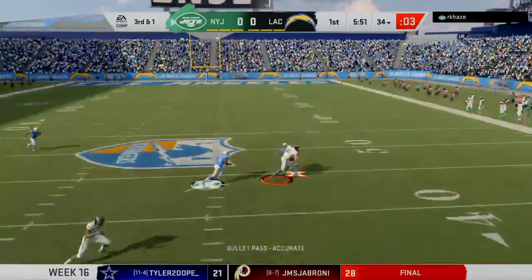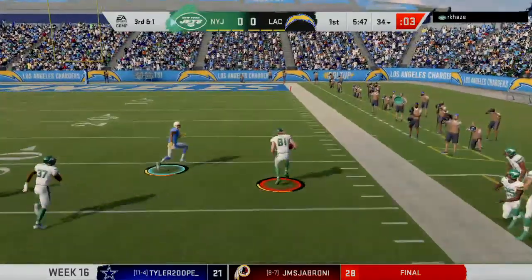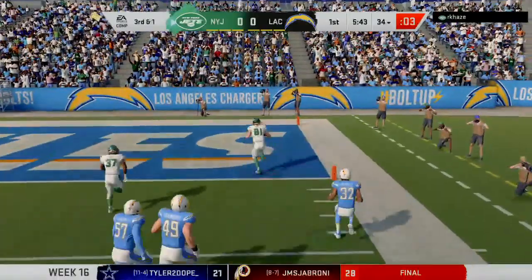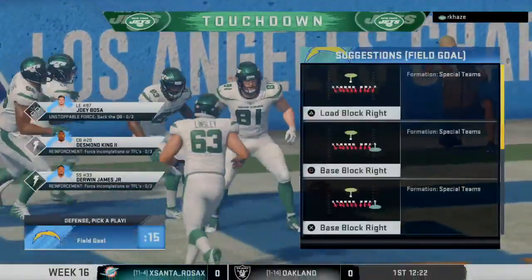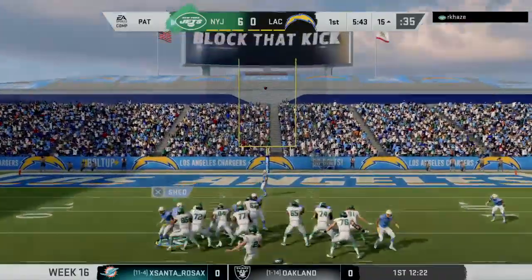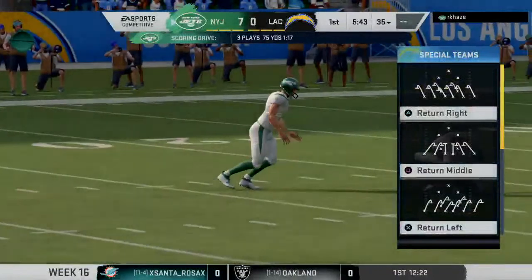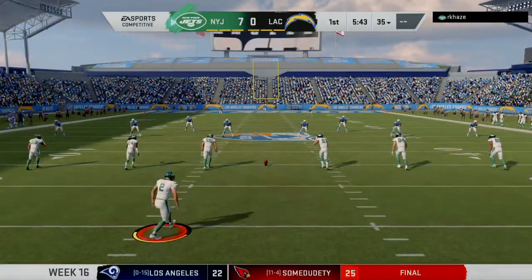Back to throw. Eason, open receiver. That's Hayden Hurst, the tight end. Look at the big man rumble. And all the way in. Touchdown, New York. Hayden Hurst, his 5th touchdown now on the year, as his guys are able to strike first here in this opening quarter. Extra point up and good by Crosby, and it's now a 7-0 game.